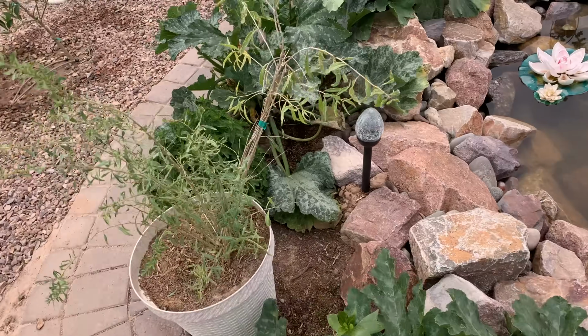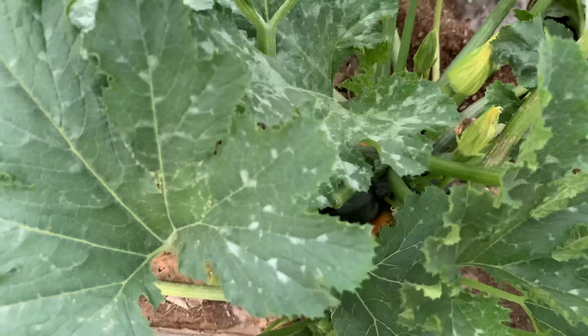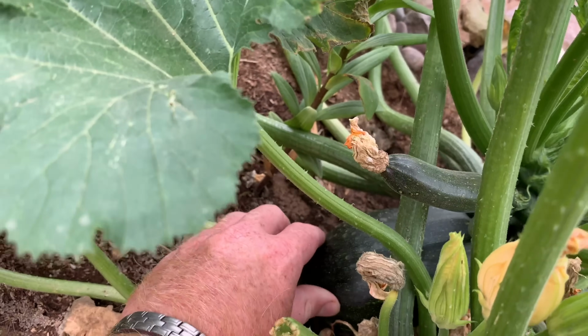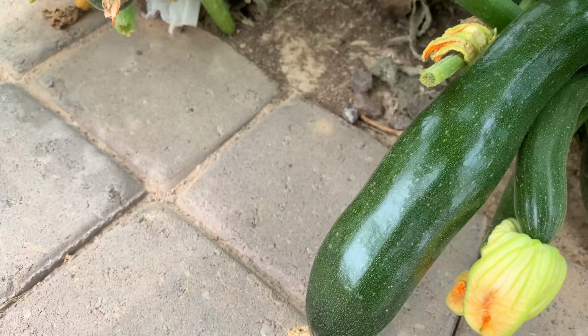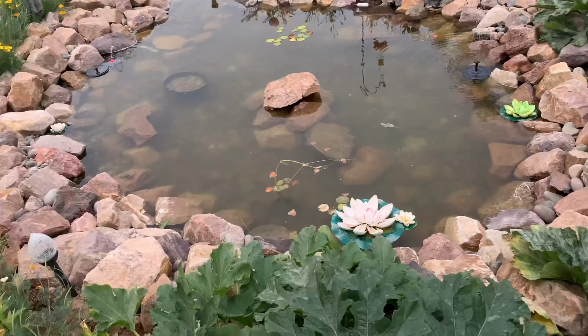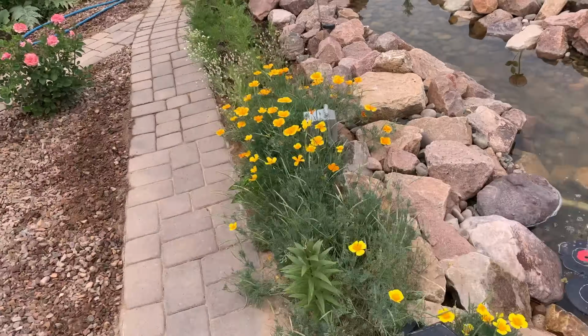I had to trim some of these leaves and they've been getting sunburned, but here's another one. Look at that. That's a weird one. That's like a gourd. And that one's like short and fat, kind of. Look at all these. Regardless if these are seasonal or not, you can still grow them in the winter and the spring. So they're seasonal plants. We'll see how they do during the summer.